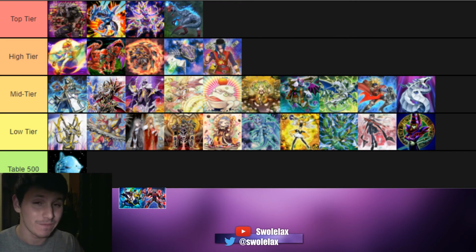However, because of the fact that they can brick, because of the fact that everyone was main decking or side decking Drill and Lockbird, this deck has been responded to pretty heftily. Now, if there's no response to this deck and it just goes off, it's pretty hard to beat. But if it does get responded to, it's pretty fragile. That's all I got to say about that. So that's going to be it.